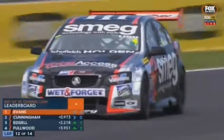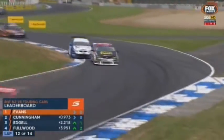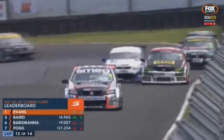Just got to hold on ahead of Tim Edgell. Has he blown his tyres? Well, he caught the traffic at a really good time, so closed the gap to Evans a little bit. Evans now with clean racetrack and just steady himself. Oh, Cunningham. Yeah, he's got to let Brad go through those turns. He can't be greedy on this.